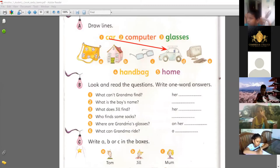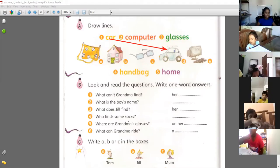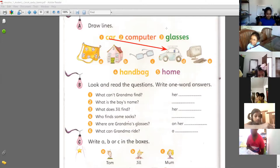Okay, everybody can do that. Have you finished? I have finished, teacher. Okay, good. Teacher, I have finished. Okay. Number 2 is a computer. So you can see the answers now.